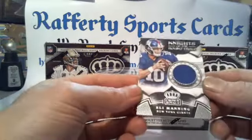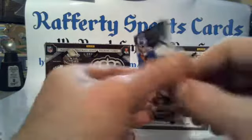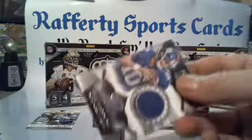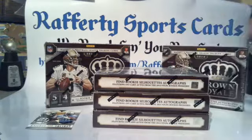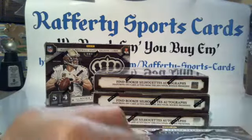Knights of the Round Table, Eli Manning for the Giants, number 158 of 399. Box number two.